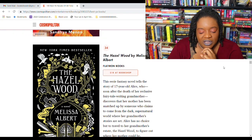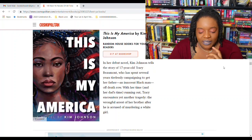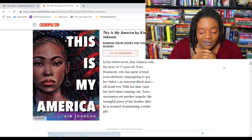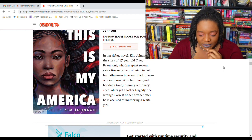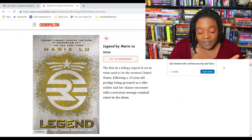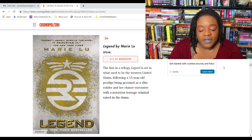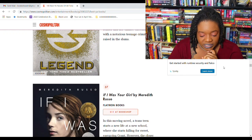The Hazelwood by Melissa Albert, absolutely not. That book is so dry. This Is My America by Kim Johnson. Trauma book. One of my favorites, but very, very trauma based. So that's, you know, Marie Lu. Yeah. I listened to Marie Lu talk a little bit about her experience in coding her characters as white because she was afraid of having an Asian character in her books because she didn't know how publishing would receive it. And it was a very interesting conversation to listen to her have, but I would put Marie Lu on there.